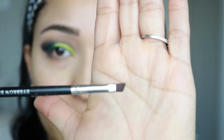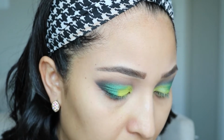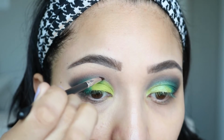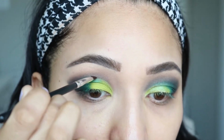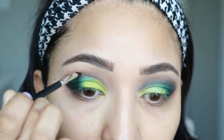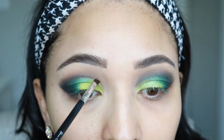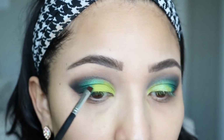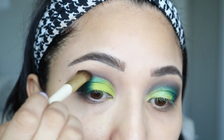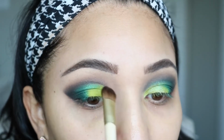Now with an angle brush like this, I'm going to grab just a little bit more of that black eyeshadow and very lightly create this line right here. And I'm going to very slowly kind of blend that line up just a little bit.